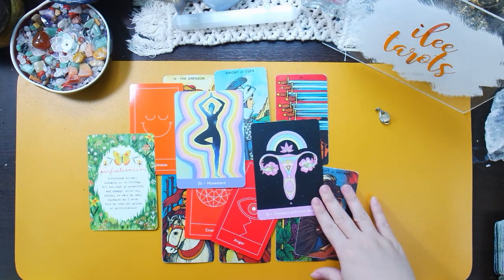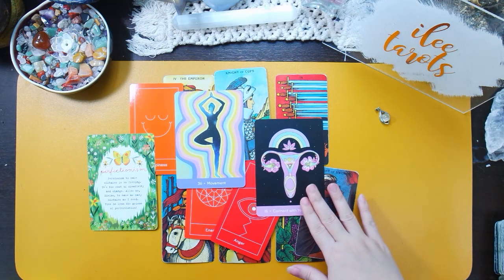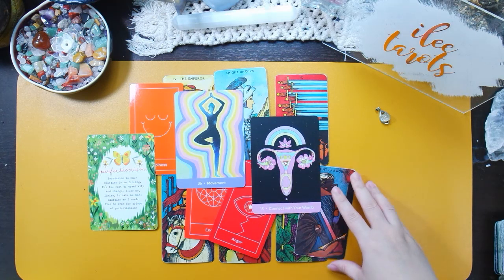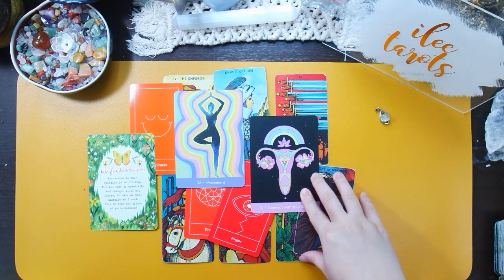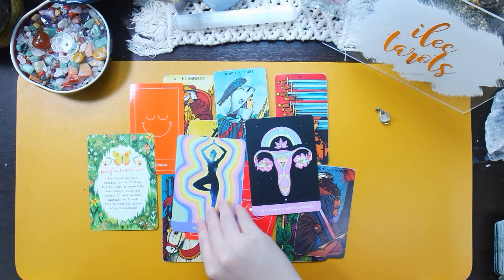I did say this in my previous video, where I said I want to know more about this card and this cosmic womb, but so far I've not found my answer yet. So I really appreciate it if there's anyone out there who can enlighten me more about this card. Please do share with me in the comments below. Okay, let's move to this movement card here.